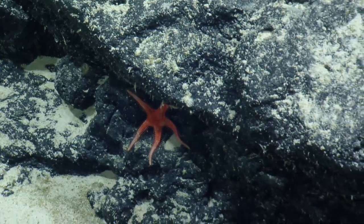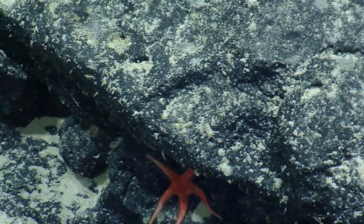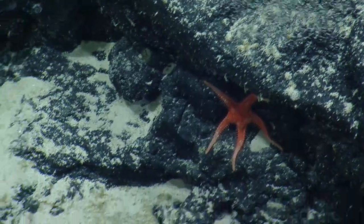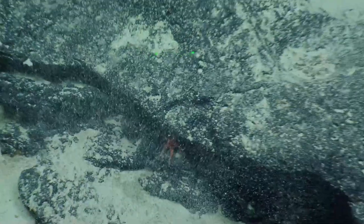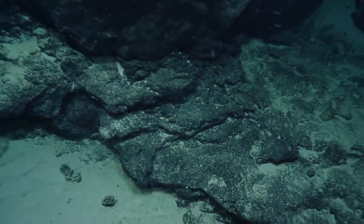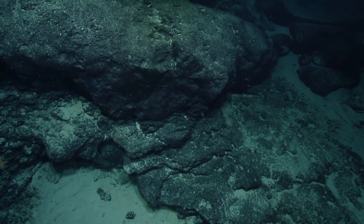The one thing that does not seem to be a threat is invasive species in the deep ocean. Not that I've ever heard of or seen. Do we know enough to classify an invasive species in the deep sea? I mean, maybe not.